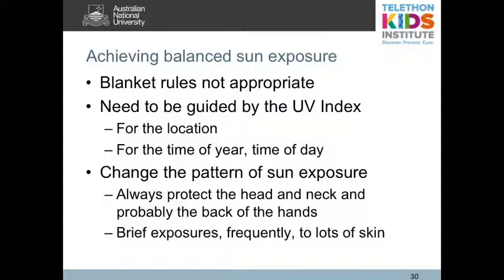What we need to do is understand the UV index. I'm going to show you some stuff about the UV index, but it's the only thing that we have which tells us how much UV is out there. And we need to learn about what the UV index means for our skin and be guided by the UV index, because that's forecast every day. It's in your paper, and you can tell from that what the UV index is going to be at different times of the day, and that should give you a guide to your sun exposure behaviour.